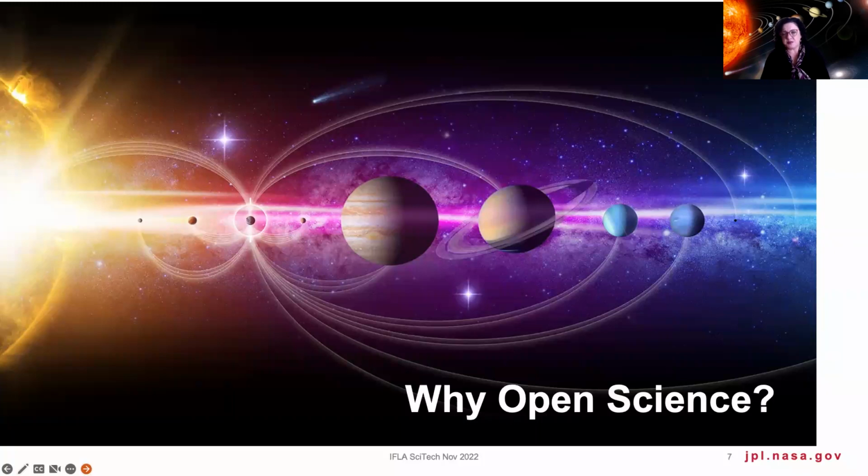Open science means access for all to both the process and product of science, of research, from conception to publication, to comment, to building on that publication, to sharing of knowledge on down the road. Access for all, saying that we have here at JPL is as open as possible and as closed as necessary, because there are some things that we do need to keep secret, under wraps, that we're not able to share because of certain restrictions in the federal government.